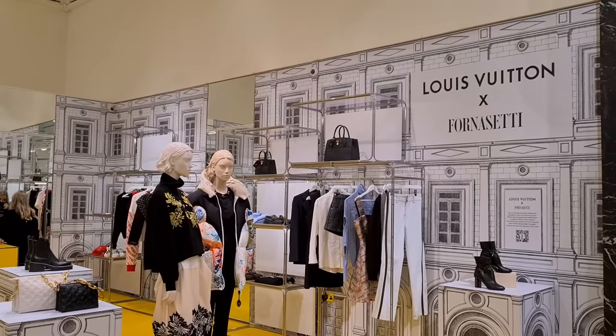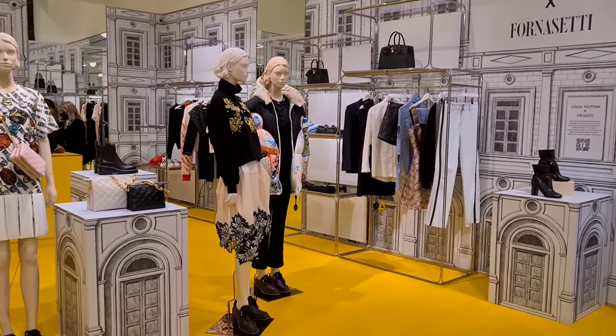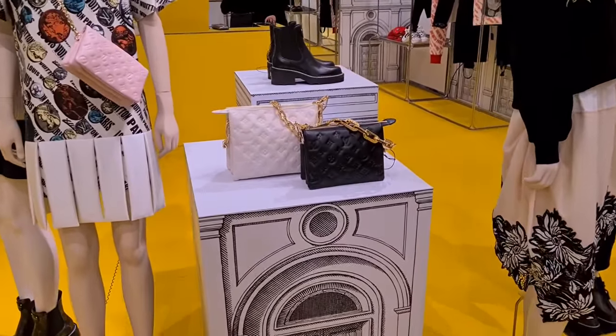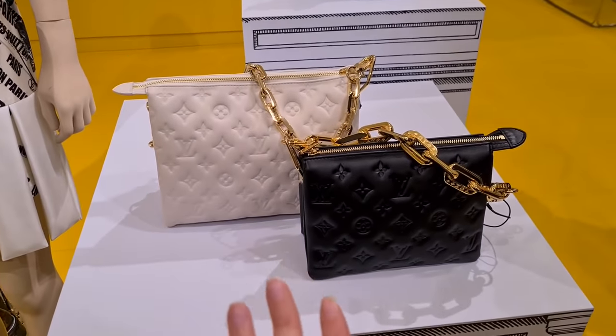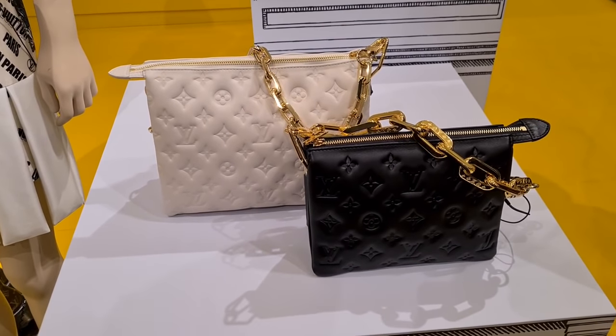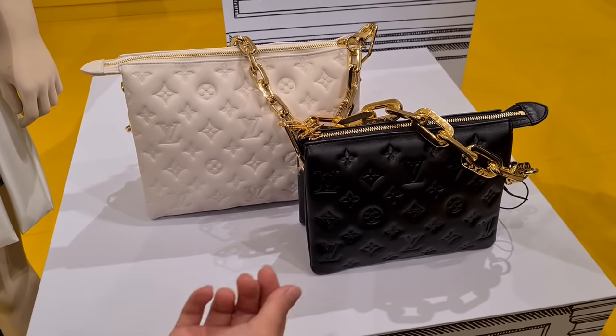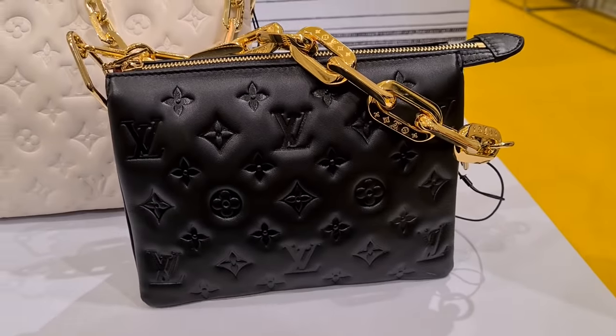It's really stunning. This is the Louis Vuitton Fornasetti collaboration. I'm not a fan. I've shown most of these pieces. What do we think about this? I think it's like a Bottega lookalike. Yes, that's right, they copy. I like this. Yes, I really like it. It's something different.